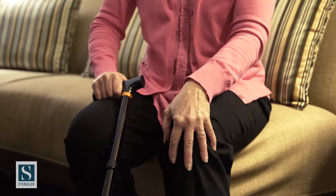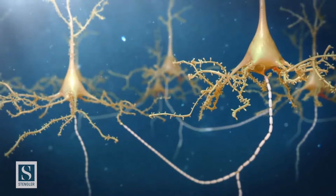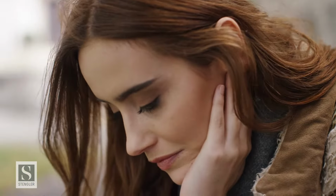It's been shown to reduce joint pain, and it's used in the formation of neurotransmitters in the brain, such as serotonin, to lessen depression, irritability, anxiety, and sensitivity to pain.